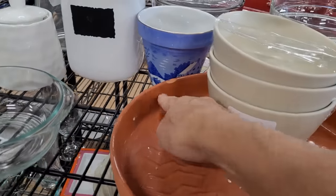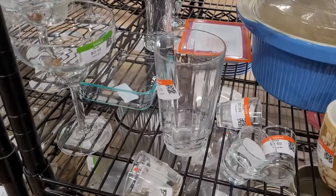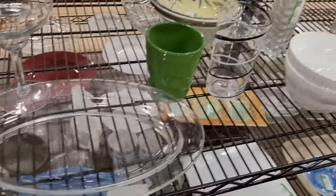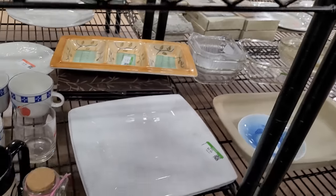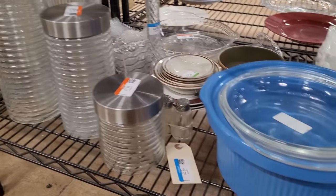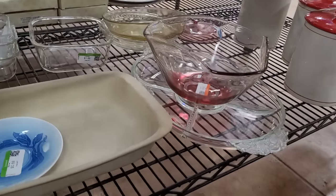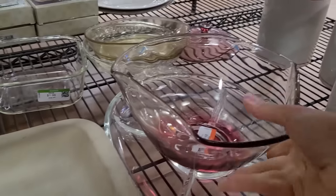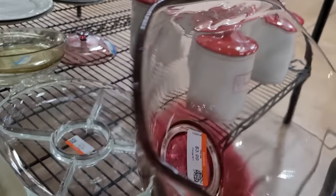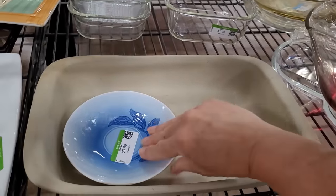Lovely terracotta bowl, unfortunately has a massive chip on the side. Got lots of glass. Some slow cooker inserts there. Lots of canisters. This is a vintage chip bowl. It's flash painted. As you can see, the red is worn off. We'll leave that.